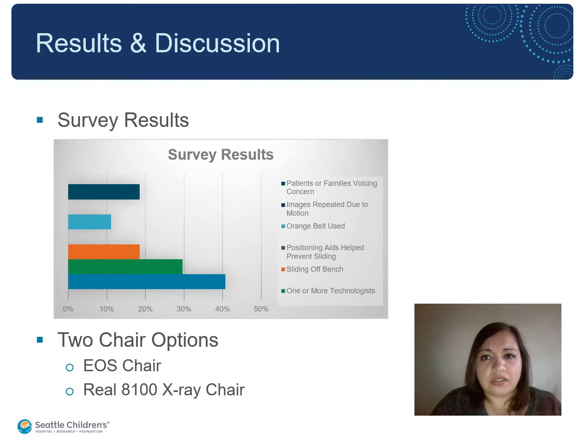Listed are the results of the survey. 41% of patients examined during this time required one or more family members or caregivers to help hold them during their x-rays, with 30% of the exams requiring a staff technologist to aid in holding. This means that many of our patients are unsafe to sit by themselves on the bench, which increases radiation exposure because those involved in holding the patient are also exposed.